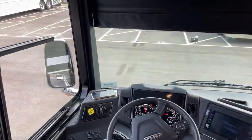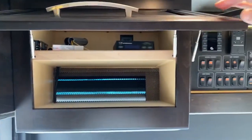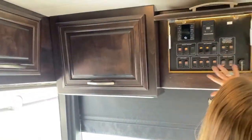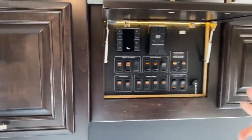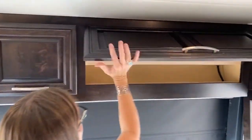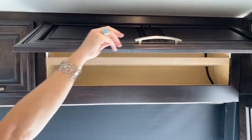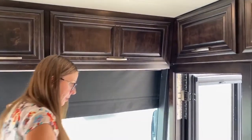And then you'll notice also we have a ton of extra storage space. We've got our WineGard satellite system. We also have a cell phone routing enhancement. So your control panel is up here. We've been able to make it a lot smaller than it used to be, so it doesn't take up as much space. And what that does for you is it gives you more space for storage, things that you need, maps, cups, gum, who knows, all those things.